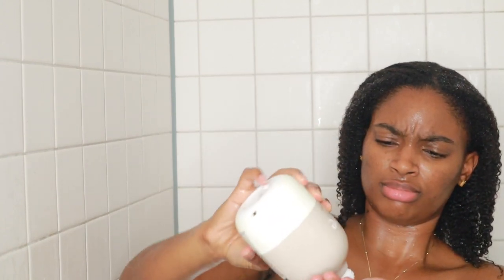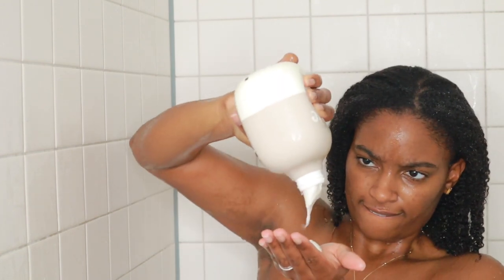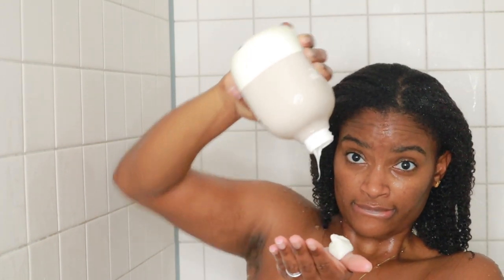So, the conditioner, it was super thick. I had to take the top off, sis. I had to squeeze. Look at how thick that is. It's so thick, and I really, really love that.